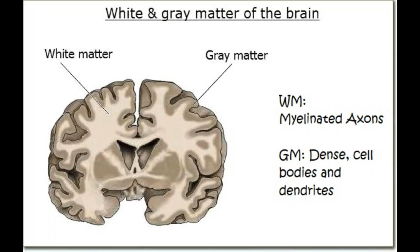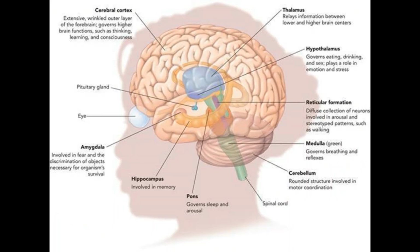So let's quickly do a little review about brain matter. The brain is usually about 60% white matter and 40% gray matter. And if you think back to chapter 3, you may remember that the gray matter is densely packed with cell bodies and dendrites. Meanwhile, the white matter is mainly myelinated axons. I don't think a quick little overview of this is going to hurt us.